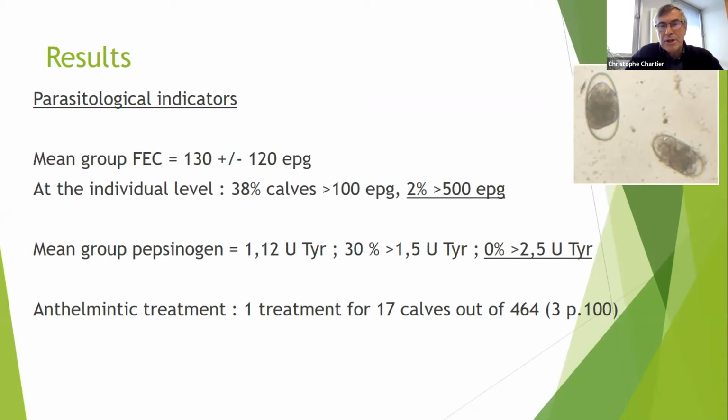Regarding mean group pepsinogen, the mean value was 1.12 units tyrosine, 30% was above 1.5, and 0% above 2.5 units tyrosine. This last threshold is considered by CareBuff as a threshold for clinical or production problem issues.